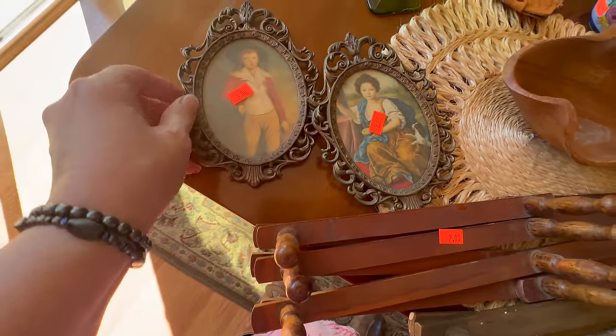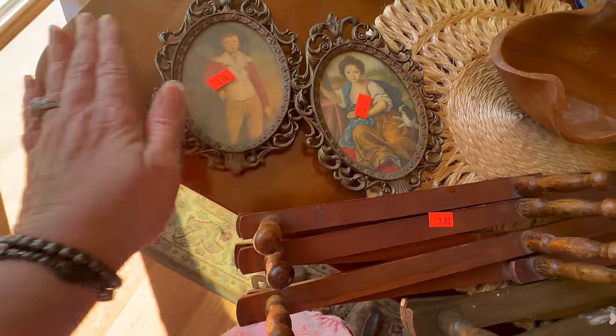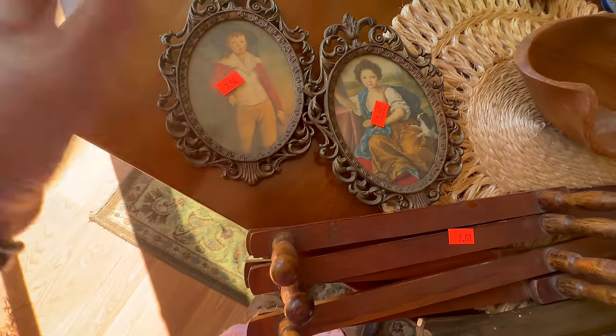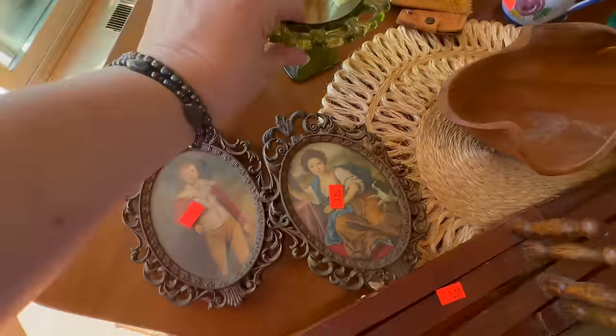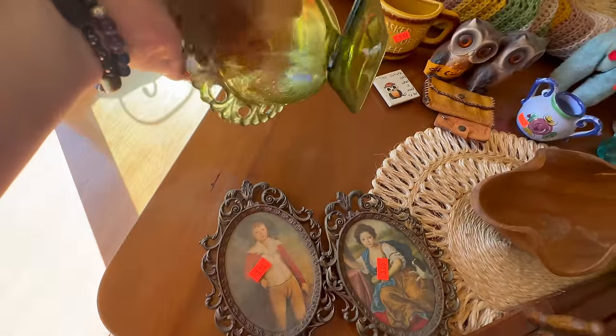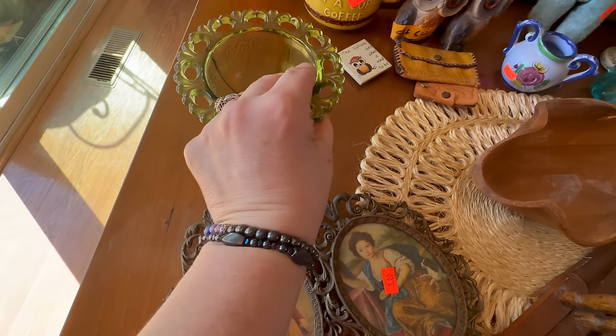So I was thinking what I might do is just do an embroidery and put it in there over these pictures so I don't ruin them and they go with the picture. So if someday I sell them, somebody will find a treasure inside. I found this Green Depression glass compote for $5.